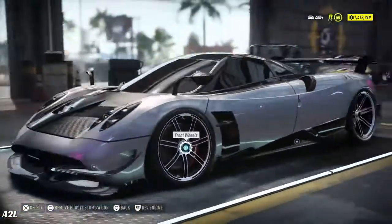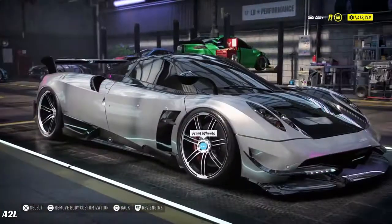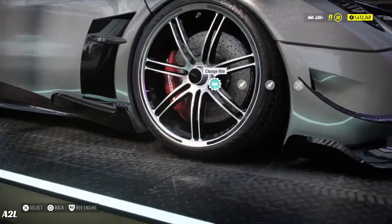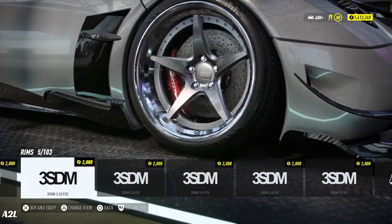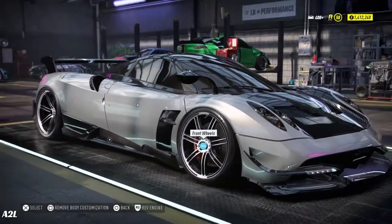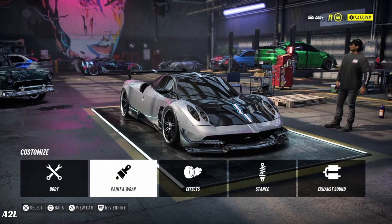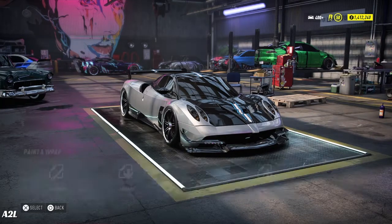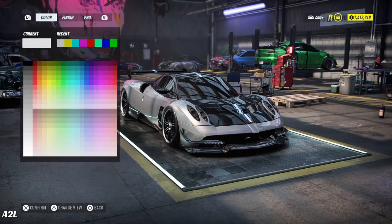Pretty sure that is it. I never changed the rims, hardly ever. I mean, I can scroll through a few of them for you, but I always like the ones that come with the car. I normally just paint them that way. But that's pretty much it. I'm not going to paint it yet until I can figure out what I'm going to put on it. I mean, maybe I can paint it something.